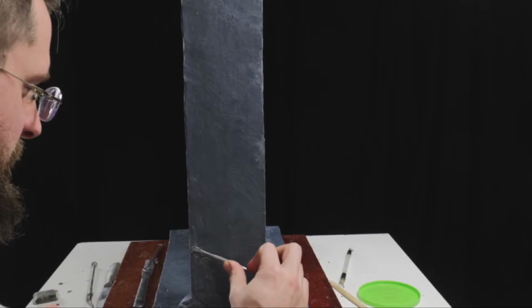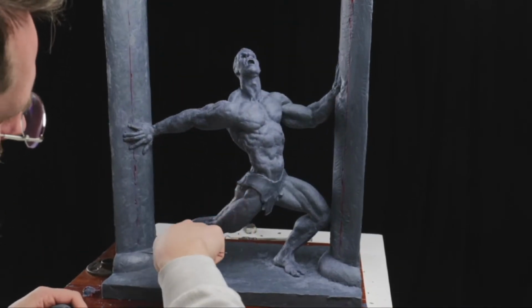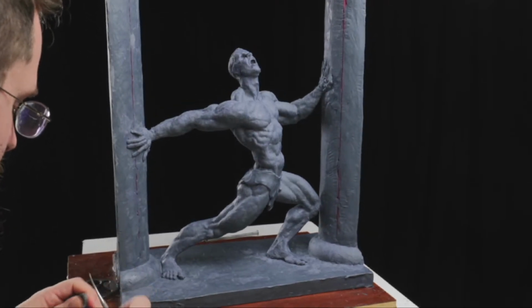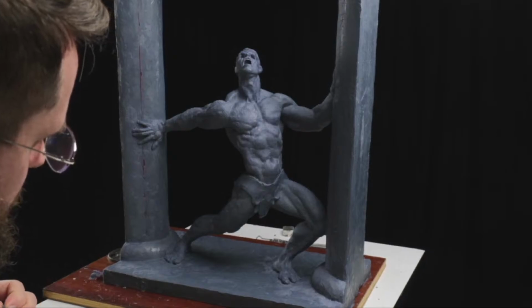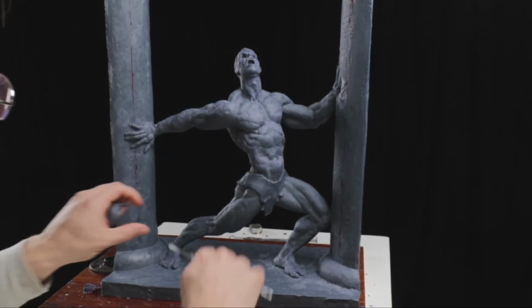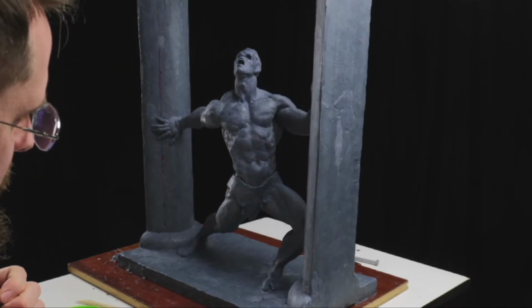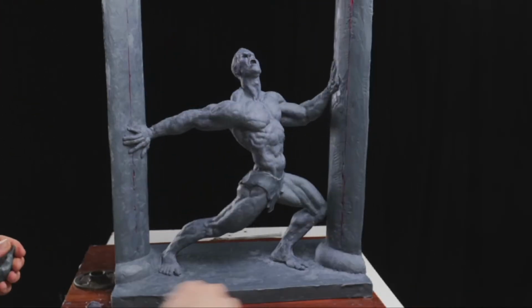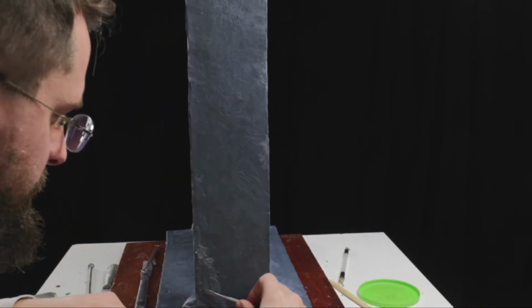I might have pushed the gesture of this leg a little bit too far. This kind of curved gesture. My wife says it looks like the leg's broken. I don't know if I'll change that. I could heat up the whole thing and kind of maneuver it, move it a little bit, but I think I'm okay with pushing the gesture a little bit further than it needs to be.